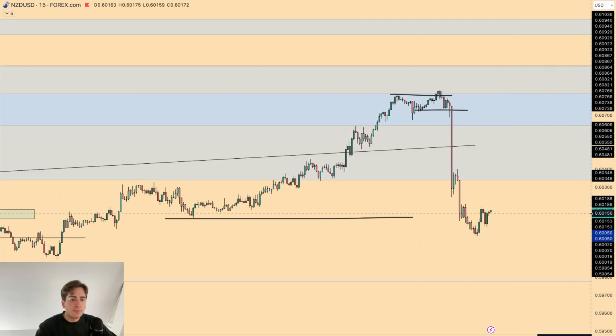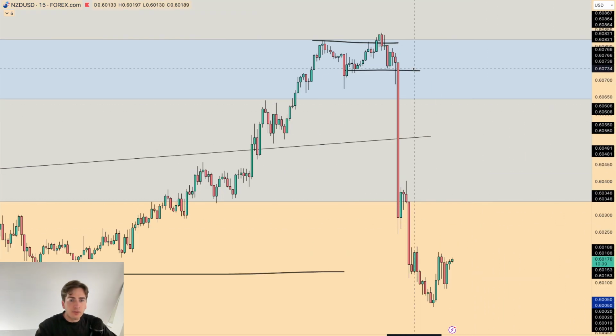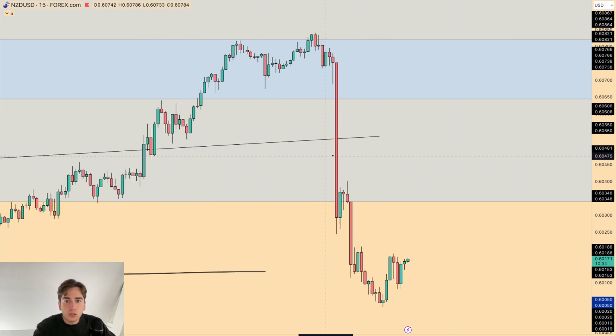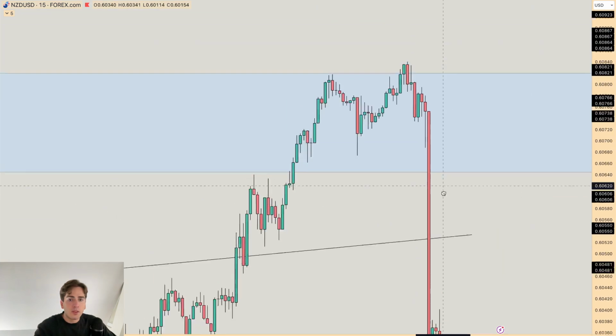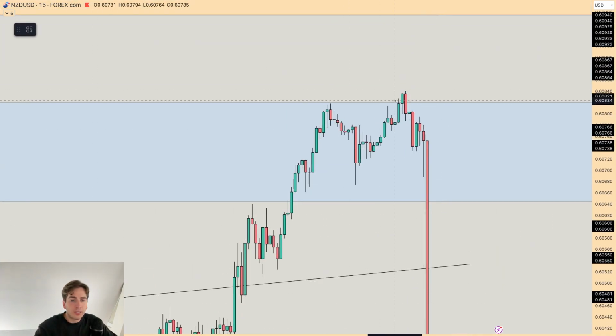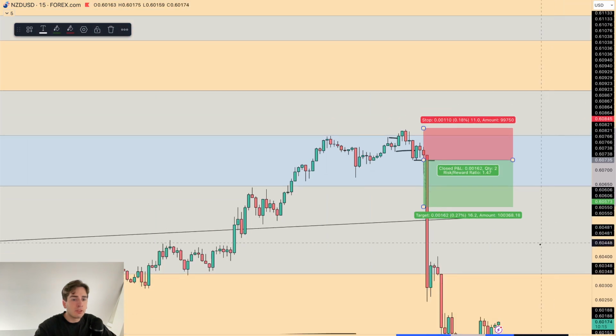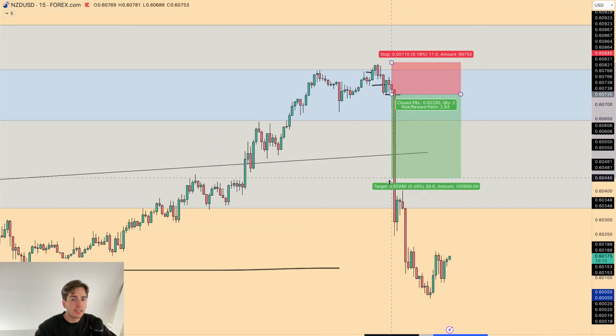Go into the 15, and then you could have taken an even better setup, as you can see. If we just focus on a fractal entry, once again, we're in higher time frame supply, so it is interesting to look for shorts. Over here, fractal high, fractal low, second fractal break. So let's say you don't want to take it from this initial area of supply over here. You want more confirmation, just take it on the double break. So overall, an absolutely beautiful day for NZDUSD shorts.